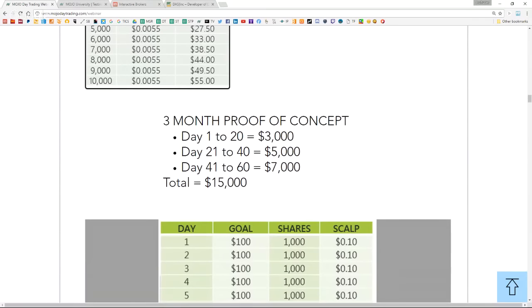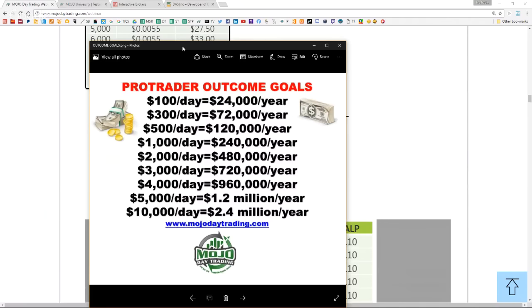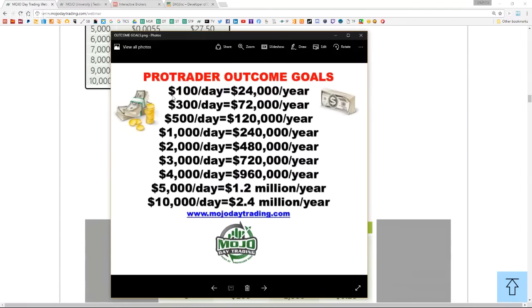This is what you do. You're looking to accomplish the following, okay? You need to pick your number. Are we going for $100 a day? 3, 5, 1, 2, 3, 4, 5, or 10? 10, you're at 2.4 million a year. We don't make more than 10 grand a day in this room, folks. You don't need to. The market won't let you.